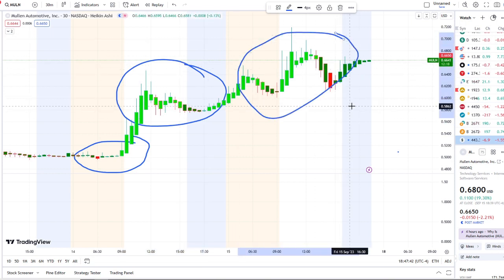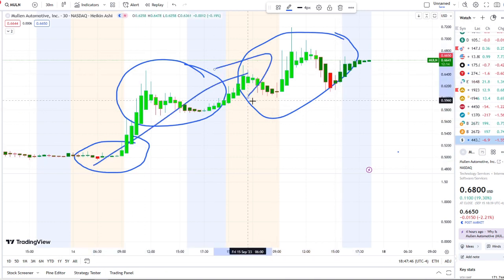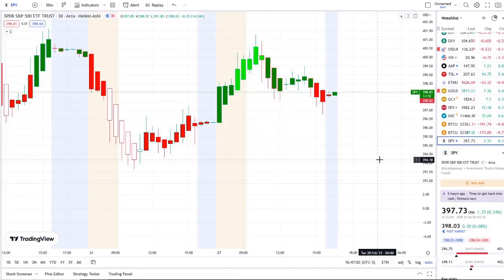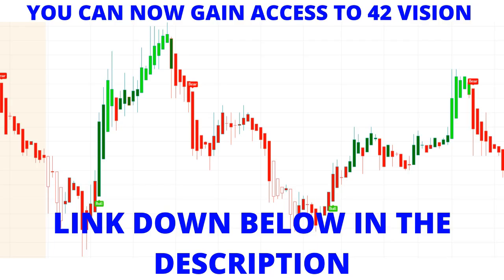If this is your first time coming across the channel, this is 42 vision, which allows us to see the dips from the rips to the dips, and where the strength or weakness lies within the charts. And we also use our bull and bear indicators and inflow versus outflow as an extra layer of confirmation, which I'm going to pull up here and you can now gain access to as well.